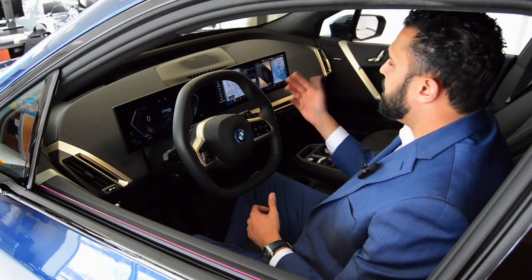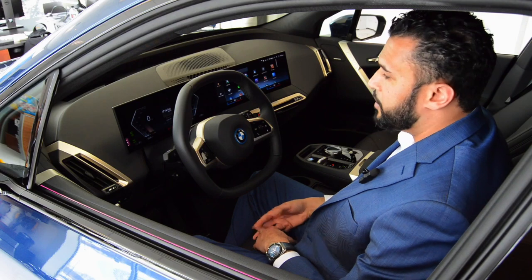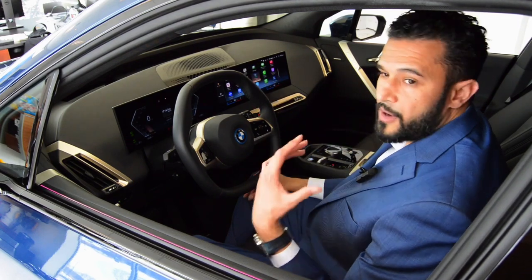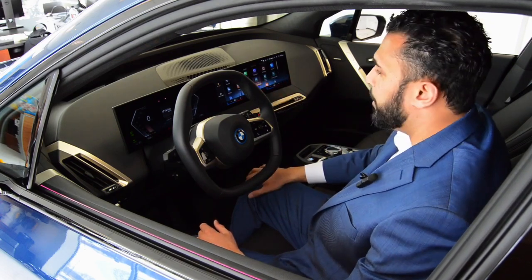Other than that, you obviously have full Apple CarPlay features. You have Android Auto available as well. And you have full control of widgets. So you have your apps in Apple CarPlay and you have your apps in your BMW iDrive controller as well.